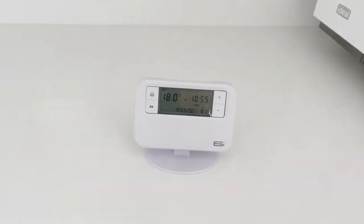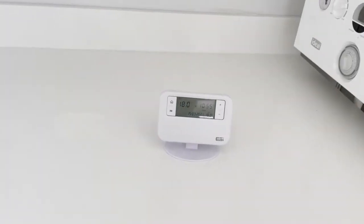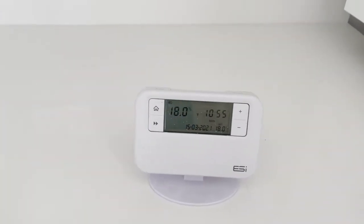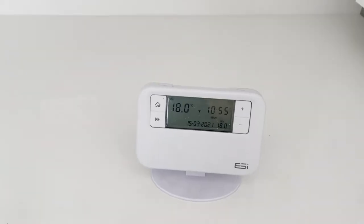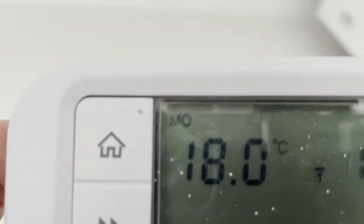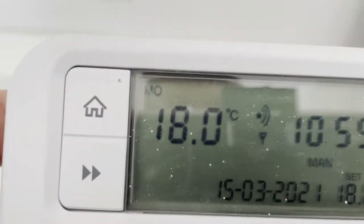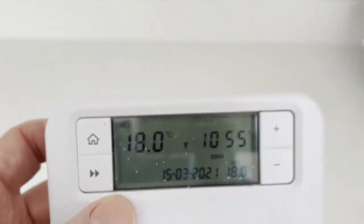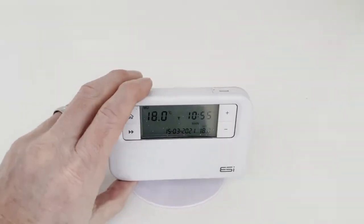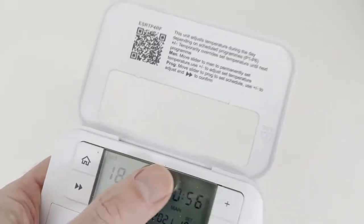Now the heating system here is one zone only, and what that means is that the temperature for all of the radiators is the same for the whole of the house. So this thermostat on here, you can see the reading at the moment, it's showing 18 degrees and we've set it to 18, and it's showing that the actual temperature currently in this room is 18 degrees. So what that means is the boiler will turn off at that point because it's hit the desired temperature.